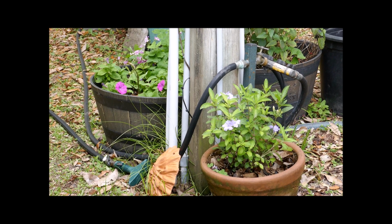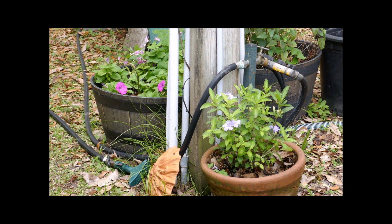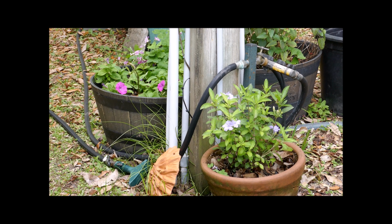The pale lavender flowers nearest to the camera are a native wildflower called the Carolina wild petunia. The magenta ones farthest from the camera are garden hybrid petunias. I've never grown them before, but I always see them and I thought I would give them a try. I have to say they're way more difficult than I thought they would be. Even though I kept them watered and fertilized, they still never looked that good and never thrived.